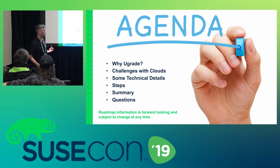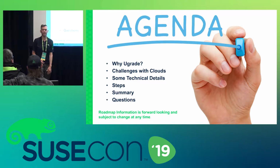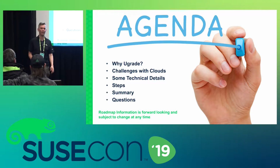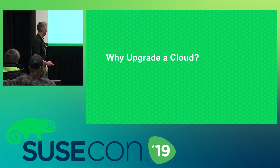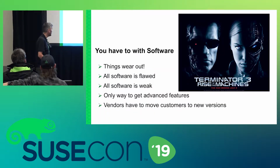Got to underline, when I talk about our roadmap, which I will in this, it might change. We're an open source company. Things do drift a little. And that's our caveat. So why would you upgrade a cloud? To be honest, you have to.